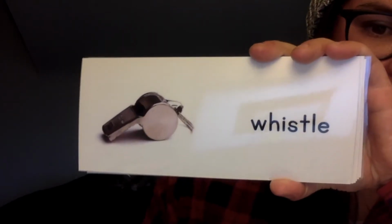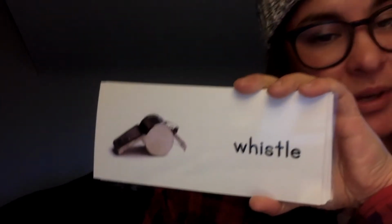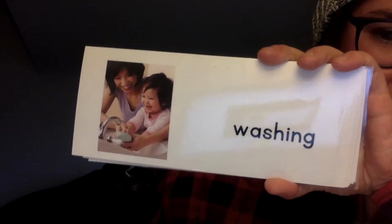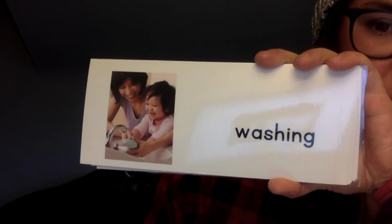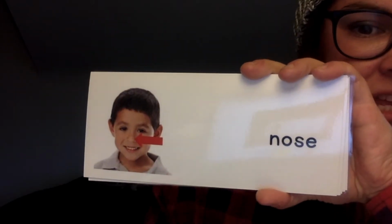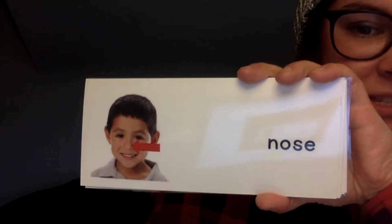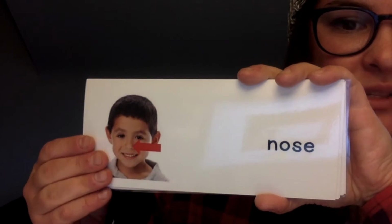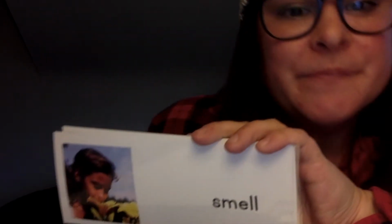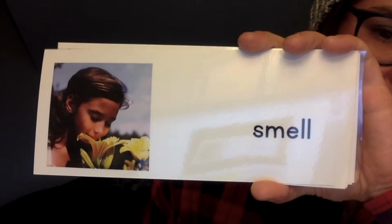Whistle. Say whistle. A whistle blowing is something that you would hear. Washing. Say washing. She is washing her hands. Taste. Say taste. Taste means to eat something. Nose. Say nose. You use your nose to smell. Smell. You smell with your nose.